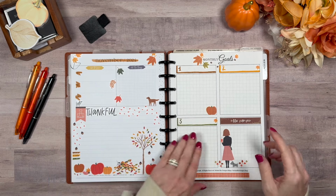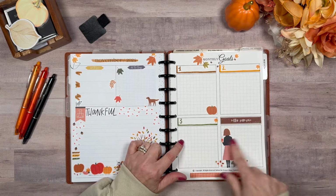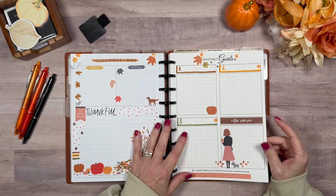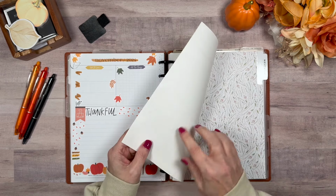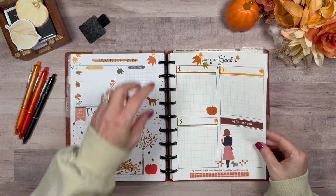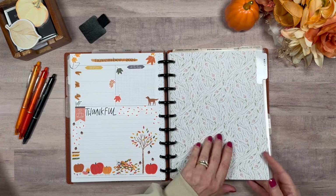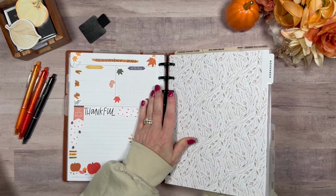So this is my monthly goals quad sheet. It's a printable from my shop, and you can pick it up over at Behind the Designs top blog. I did not use the one this time that had the tasks on the back. I only printed the goals. So let me pull it out. I am going to set this aside for a minute because I'm just checking what's back here.